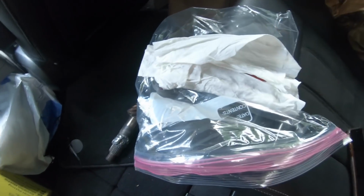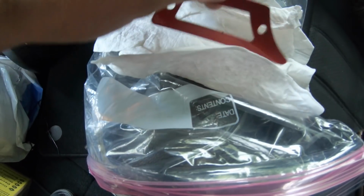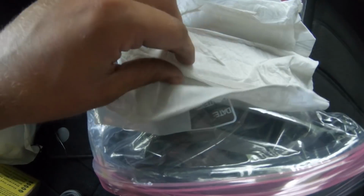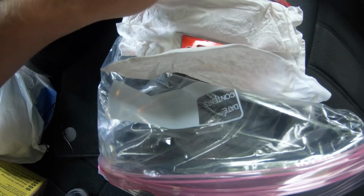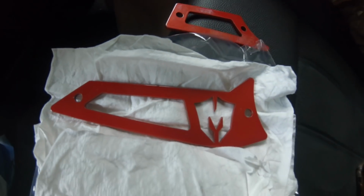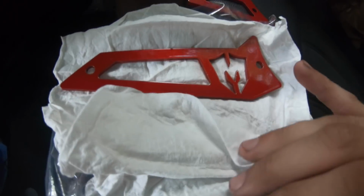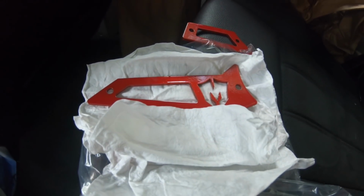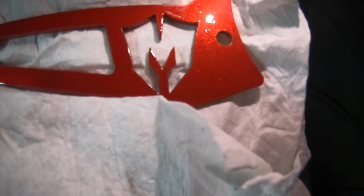So I've got them sitting in this little thing, but without further ado, I have got the red powder coated McGaughy's emblems to go on the truck now. I am so freaking excited about this. Let me get one of the actual emblems. Look at that. Holy, I mean, I think that's absolutely beautiful. It looks a lot darker on camera, but let me pull out my flashlight on my phone. It's actually got a really nice little flake to it.